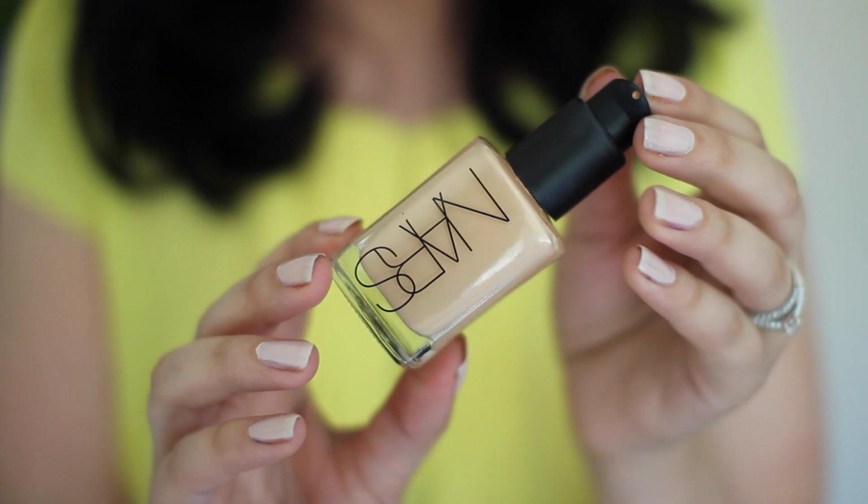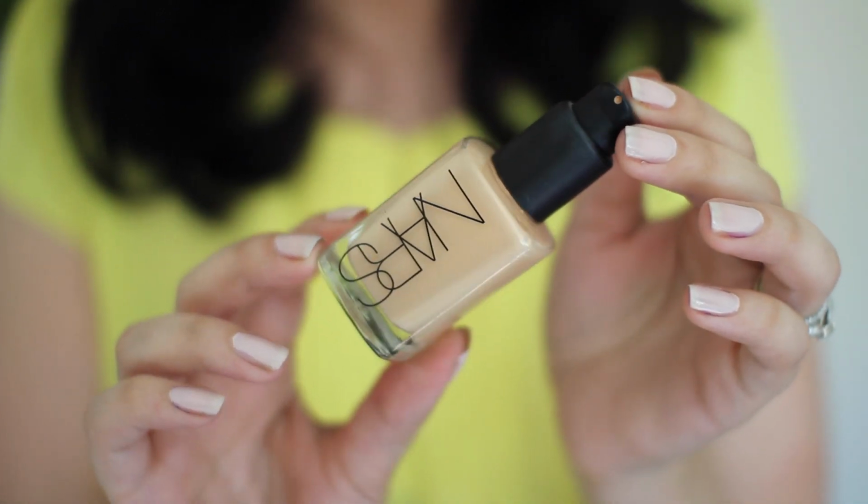As you can see, the NARS is a small glass bottle that comes with a pump on top, which you have to buy separately. Normally it just comes with a matte screw on lid, and you have to go to the trouble of buying the pump on top, which I don't really like. I prefer my high-end foundations to come with a pump, because you're paying a lot for them, so the last thing you want to do is have to go and buy a pump. I feel like they should come with it.